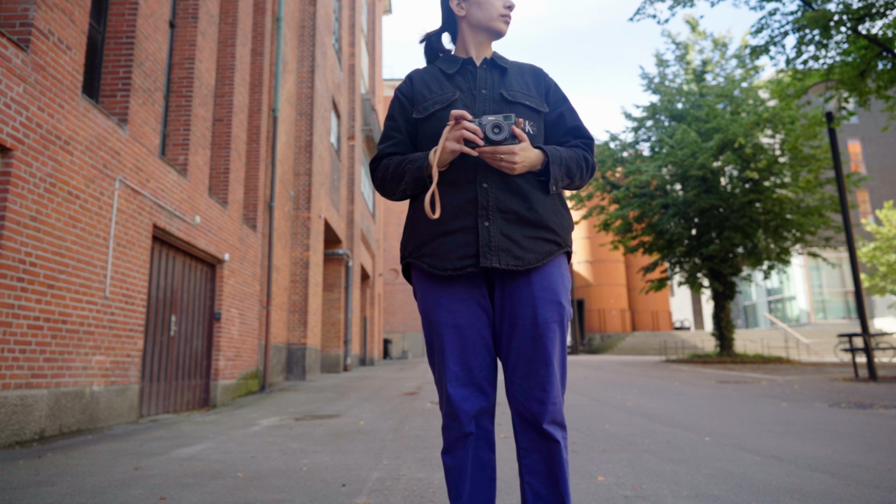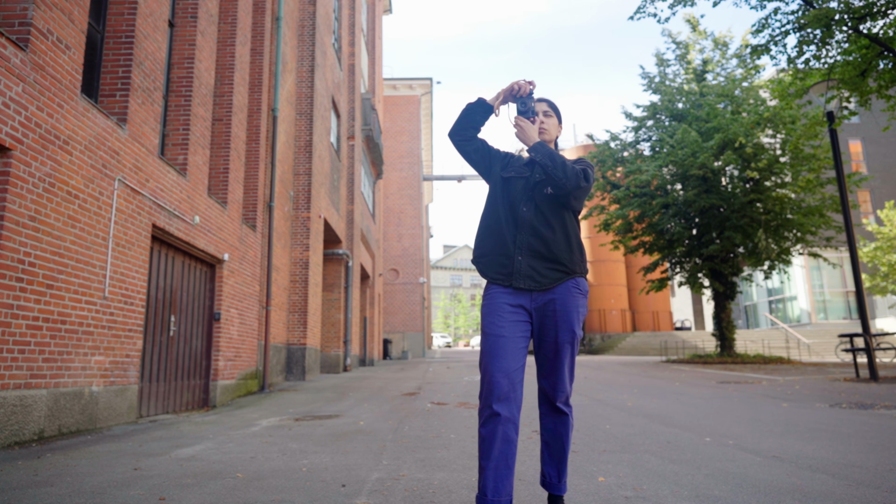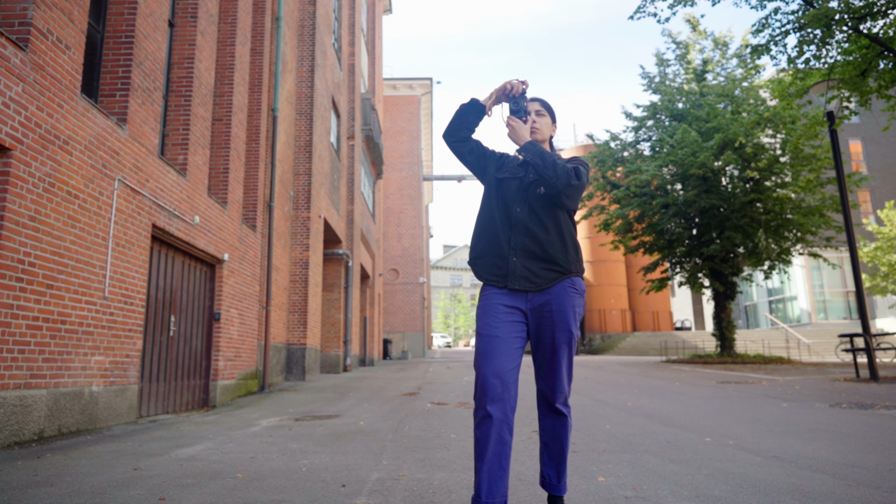A great trick not to hurry yourself is to use the viewfinder on your camera. This is really good because you allow yourself to take your time by putting it up to your eye and really composing a photo. It also takes more time and effort to do that.